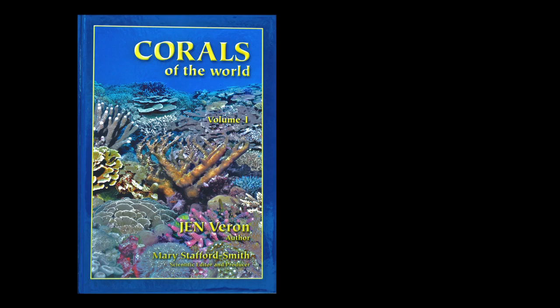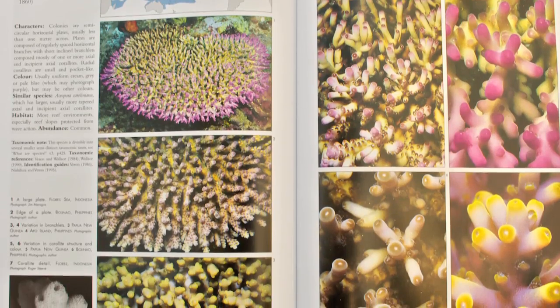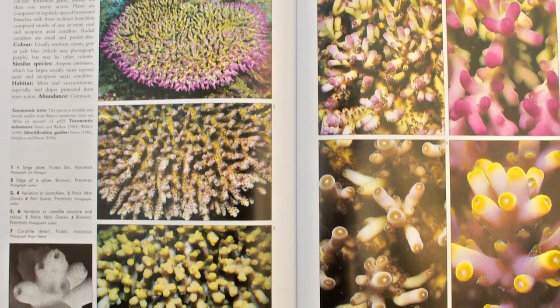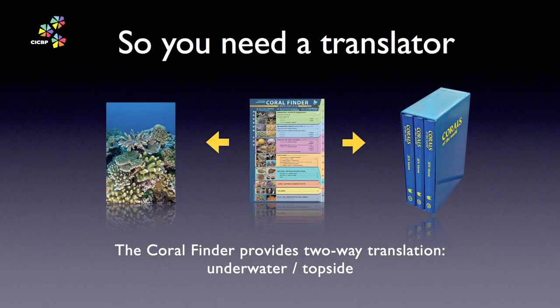Corals of the World is an amazing 3-volume publication that captures and documents the environmental variation shown by around 800 species of coral. But herein lies the problem. You cannot take it underwater. But what if you could? Would that solve the problem? No. That's because its content is arranged by concepts of scientific classification, which is not how you find corals underwater.